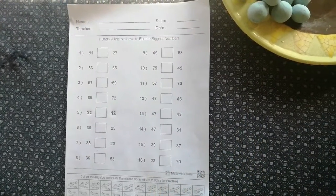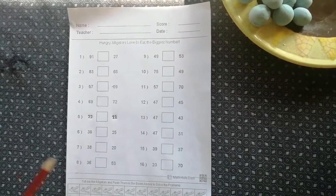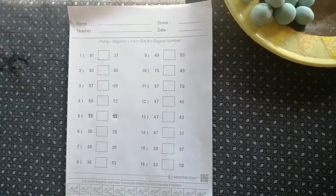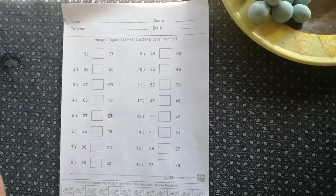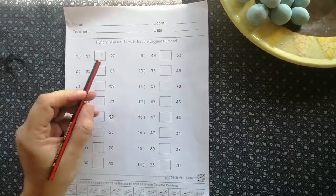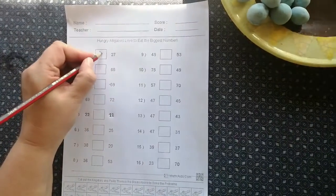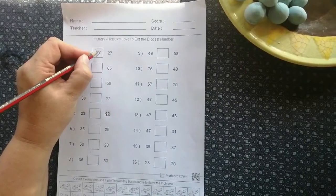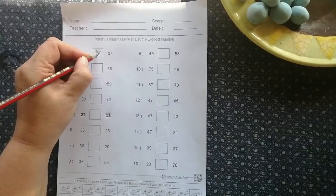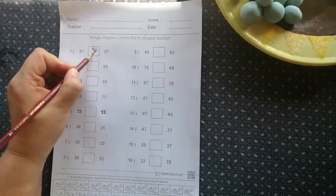Let's look at some examples. Now remember, Gary always wants the big number. It doesn't matter on what side it is. You can use your number chart if you are not sure what to do. What is the biggest number? 91 or 27? I think Gary will open his mouth wide. You can see if we want to put his eye there and make some sharp teeth. Gary will eat the number 91 because that's the big number.